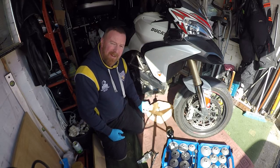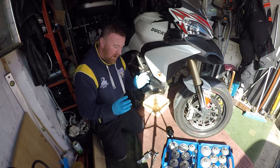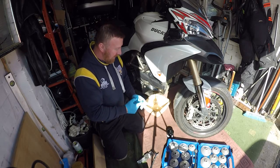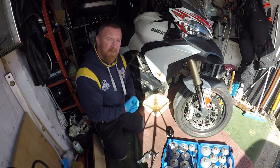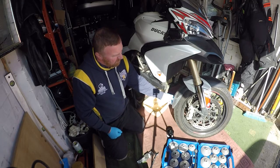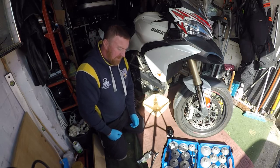And last time, because I wasn't sure if I could do it, I made sure I could get the filter off before I drained the oil out. I've done it before, I know I can, so I'm gonna drain the oil out first, and go through the filter in a minute. Anyway, get this oil change done very, very quickly. It was done 4,000 miles ago, I found some paperwork, so it definitely needs doing. Some people like changing it every 1,000 to 1,500 miles. That's a lot, isn't it? So let's get on with it.